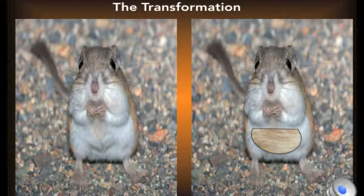This is the final transformation of the unpouched and pouched kangaroo rat. As you can see, the pouched kangaroo rat has many benefits to the overall desert biome, as well as the kangaroo rat species.